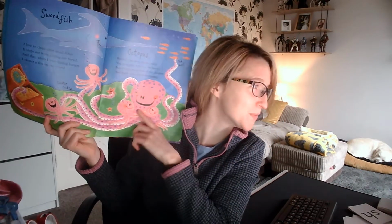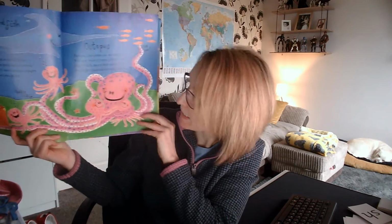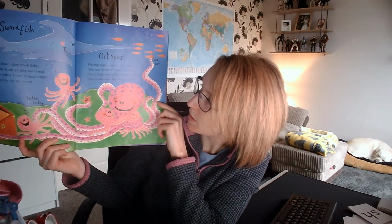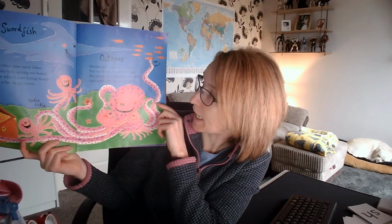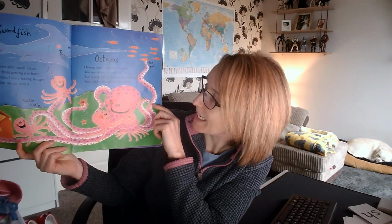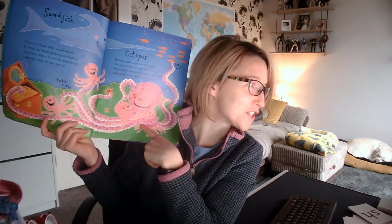Oh, I like these ones. An octopus. Do you know how many legs an octopus has got? That's right, they've got 8 legs. Or arms, as it is here, look. Having 8 arms can be useful. You may think it looks a bit funny, but it helps me to hold on to all my children and tickle each one on the tummy.